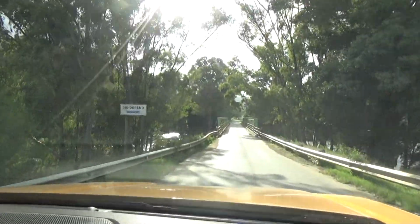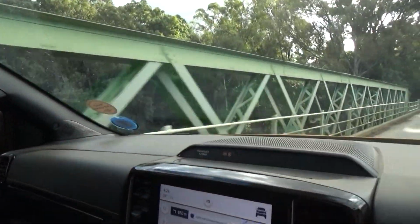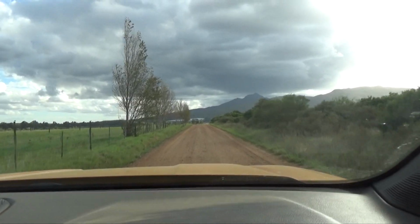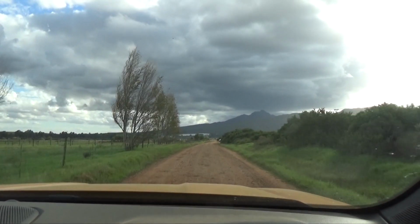Passing back over the Cederberg River. This is majestic. See how easy rider, baby. Time for some more gravel. I haven't done this one before. This is by Stormsflay. It's rough and ready. Here comes the farmer.